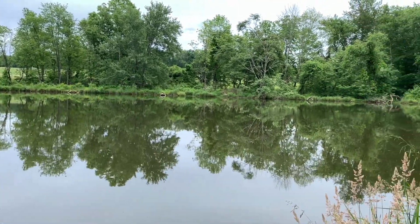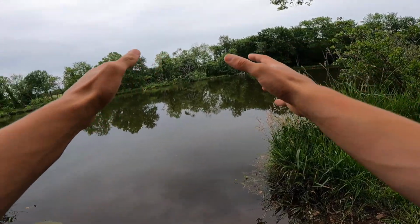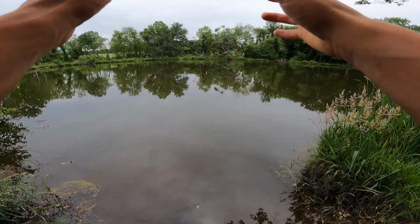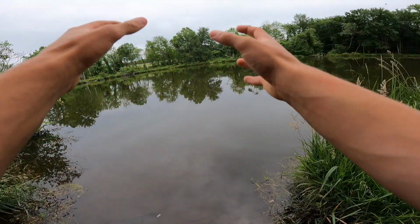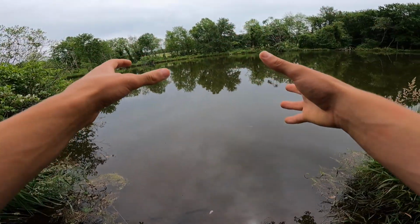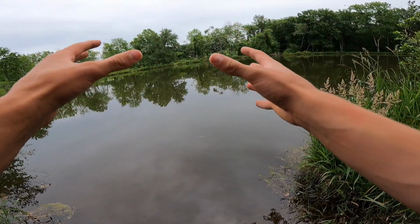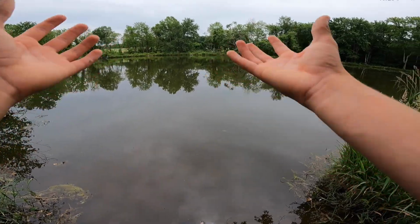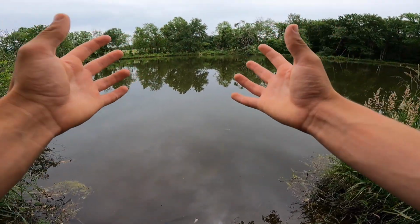So it looks like we have finally made it to the pond here. Today we're gonna be doing something a little bit different. We're gonna be targeting a fish that I've seldom targeted, a fish that gets pretty big, fights hard, and hopefully we can get on one of these, because these are some pretty sick fish that in my opinion get a pretty bad rap. They're sometimes considered a trash fish, a fish you don't wanna catch.